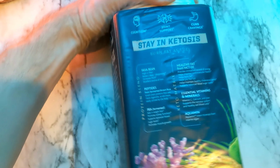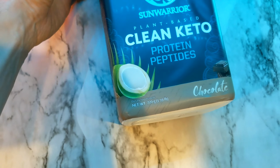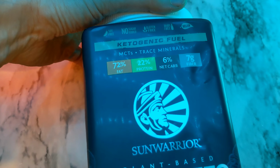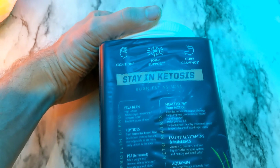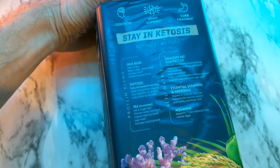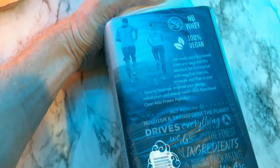So plant-based keto is very popular right now. This is a newer Sunwarrior product. It's chocolate flavored, MCT base with trace minerals, 22% protein, 6% net carbs, joint support, cognition. But how does it taste?